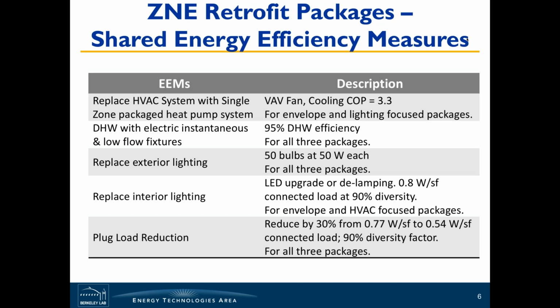In a couple cases, we also had a couple of other measures that were shared. So we did do a basic LED lighting upgrade in the non-lighting packages. So that's the envelope and the HVAC focused packages to 0.8 watts per square foot. In the lighting package, we took that much more aggressively and included things like daylighting, dimming controls, and so on. And then for the first measure that's listed there on the HVAC side, for the envelope and lighting focused packages, we did have a simple sort of standard HVAC system replacement that was considered.